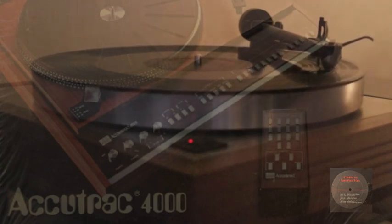Since all records are manufactured differently, a sensitivity control for the infrared scanning has been placed on the front control panel of the Accutrac and is marked Sensor. If your tone arm does not sense the bands properly, start with the sensor control in the 12 o'clock position, imagining the face of a clock. If the reflective bands between the tracks appear relatively thin, adjust the sensor control to the left, counterclockwise.